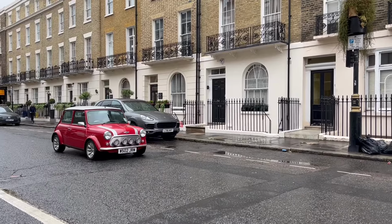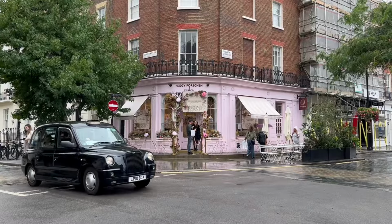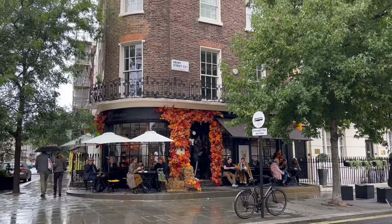After leaving Eccleston Yards, you'll come to Elizabeth Street. This is one of the most famous streets in London, not least because of its floral facades. There are great cafes and restaurants here, so it's a fun place to stop and take a coffee break.